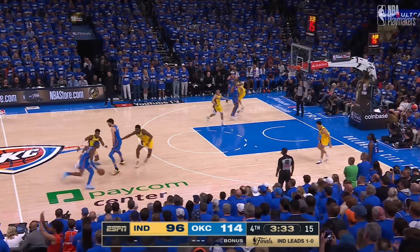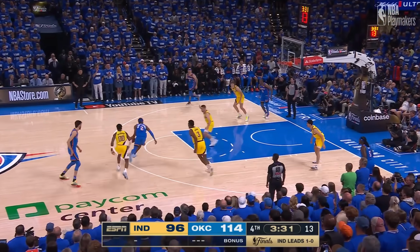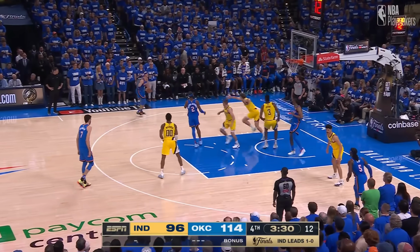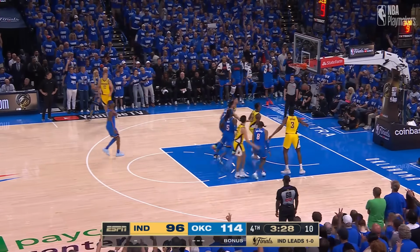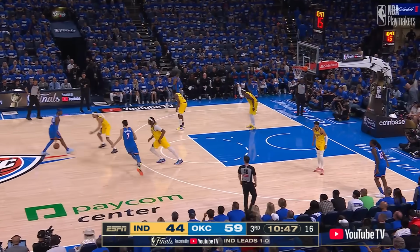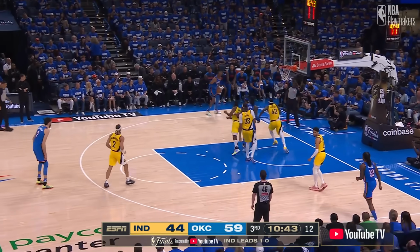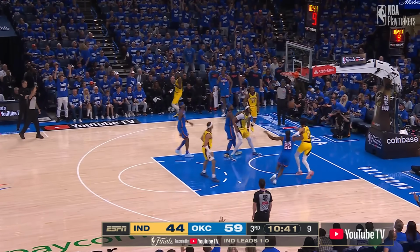Occasionally, they even had Bryant try out a hedge, only for Shai to continuously split the gap and get to the paint, draw help, then find the open man for a high quality shot. It was the exact same thing with Myles Turner. He was either hedging or getting up in a high drop, and they just couldn't keep Shai from creating an advantage every single time down the floor.